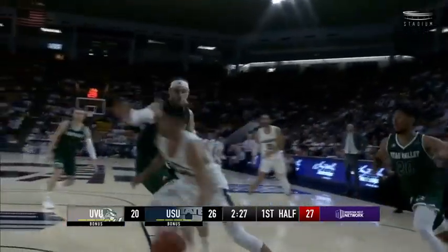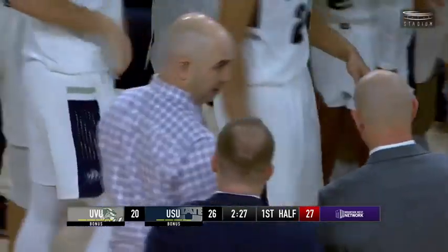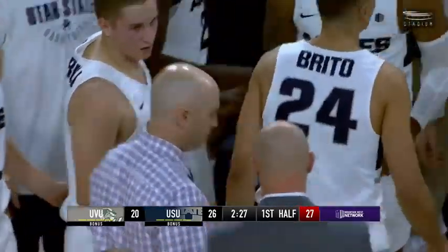2.5 minutes left to play here, and we have a timeout called by UVU. 2:27 left to play here in the first period. It's Utah State 26, UVU 20, right here on the Utah State Aggie Network from Learfield.